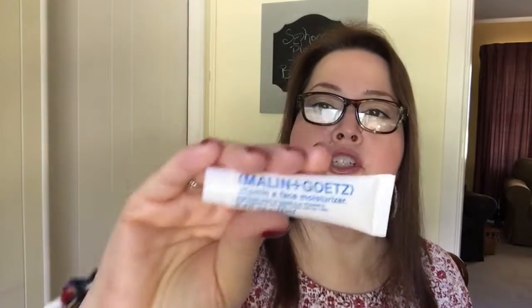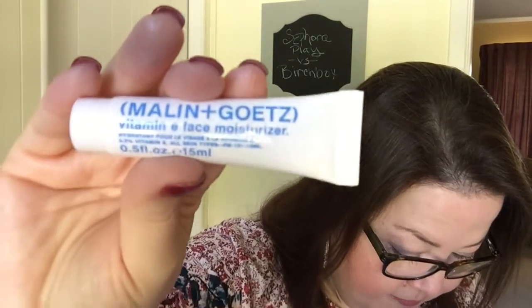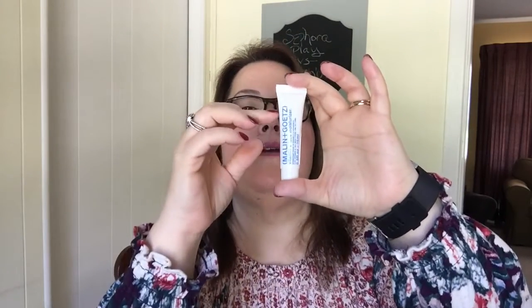All right, I have a Malin and Goetz Vitamin E Face Moisturizer. Who doesn't need a face moisturizer this time of year? Filled with vitamin E and hyaluronic acid, this lightweight oil-free moisturizer gently hydrates without clogging pores. Use in the morning alone or before makeup. That's a nice size too. It's a half a fluid ounce, but it feels full. You know how sometimes you can see through them? It's a good one. And last but not least, what is this?